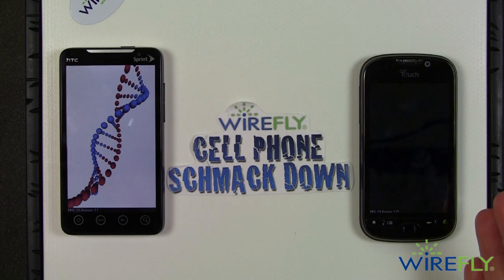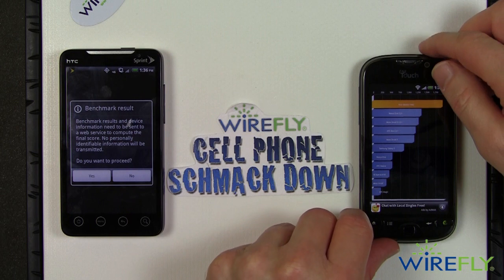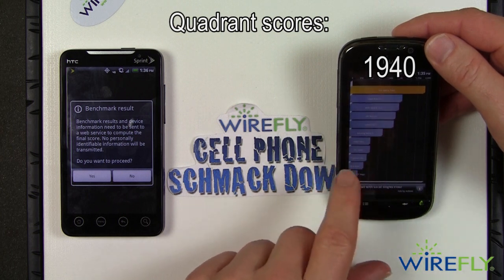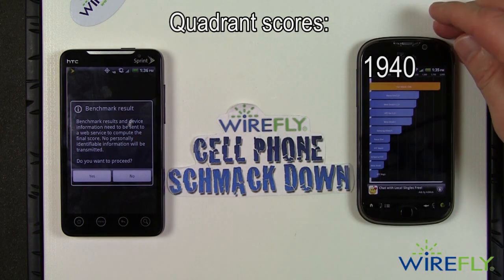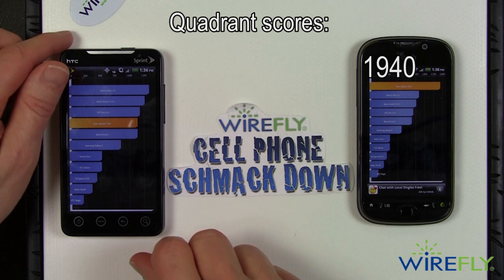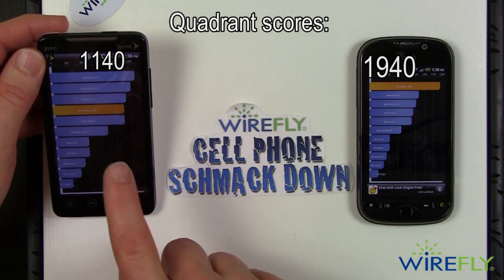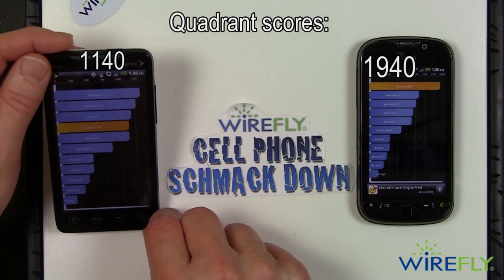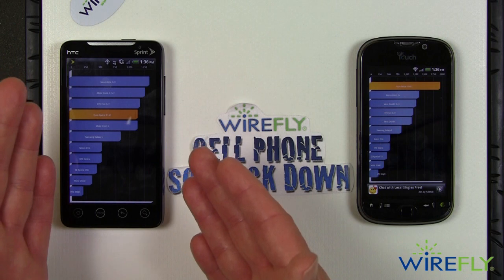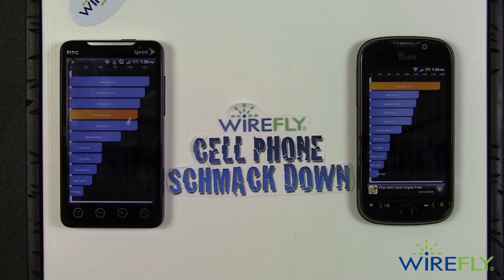Okay, the test is about ready to wrap up, especially on the myTouch 4G. It did in fact wrap up. And if you can see that, it's very small print, but this says that this scored a 1,940 on the Quadrant test. That is an outstanding score, completely outstanding. And the EVO 4G got a score of 1,140. I've seen it score a little bit higher than that, but not in any case higher than 1,200 or so. So the two phones both have very good Quadrant scores. The EVO got 1,140, and the myTouch 4G is just about off the charts at 1,940.